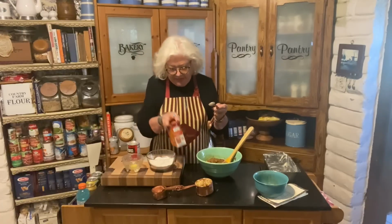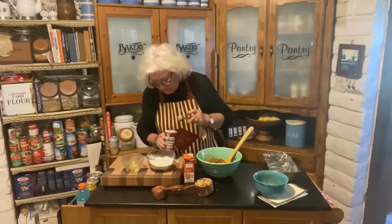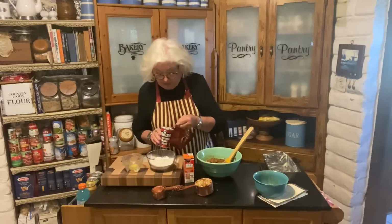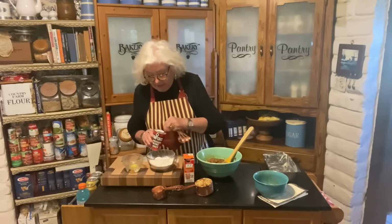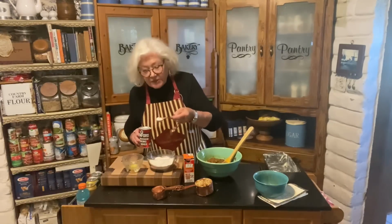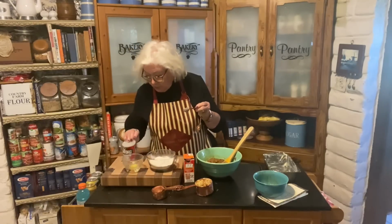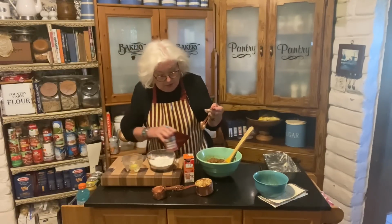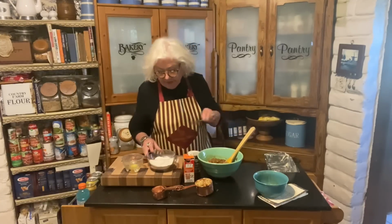All right, got the baking soda. Now look. Didn't know the top wasn't on. Hope I didn't put any of that in the flour. And a teaspoon of baking powder. That's good. All right. Now we just mix up that flour a little bit.